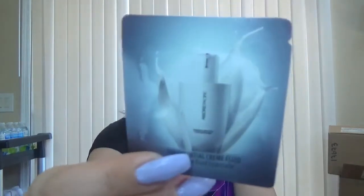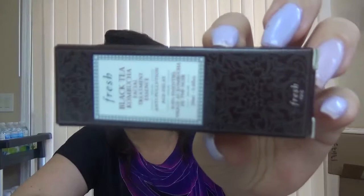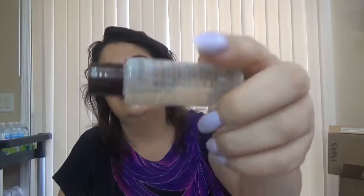One of these was with my points, and it is the Amore Pacific Essential Cream Fluid. This one is the Origins mask with rose clay, and from Fresh, this is the Black Tea facial treatment essence. Let's see what the size of this one is. I don't think this one was with points, I think it was a free gift. So here is the size of this one, which is not bad.